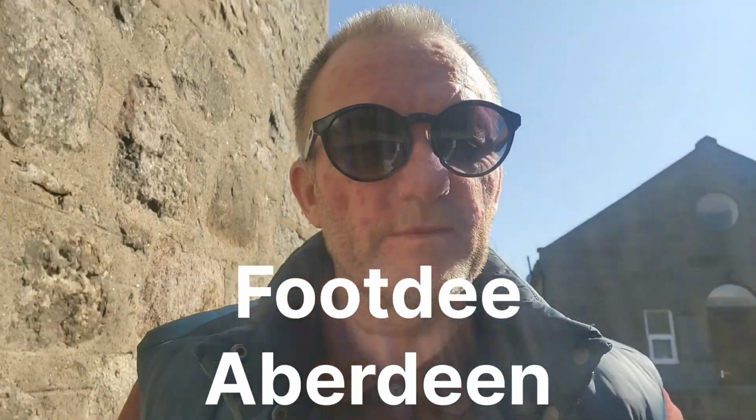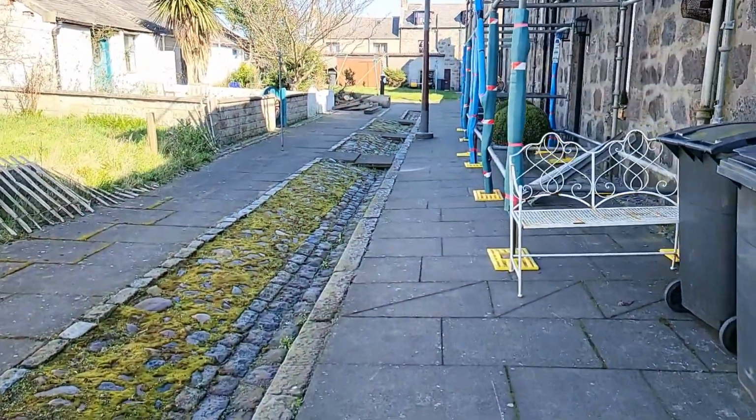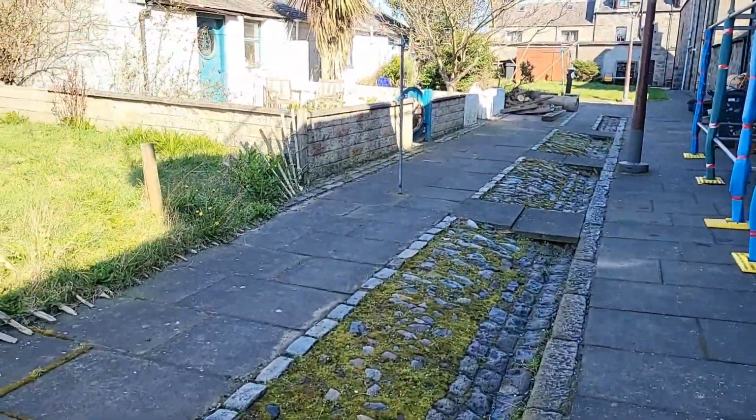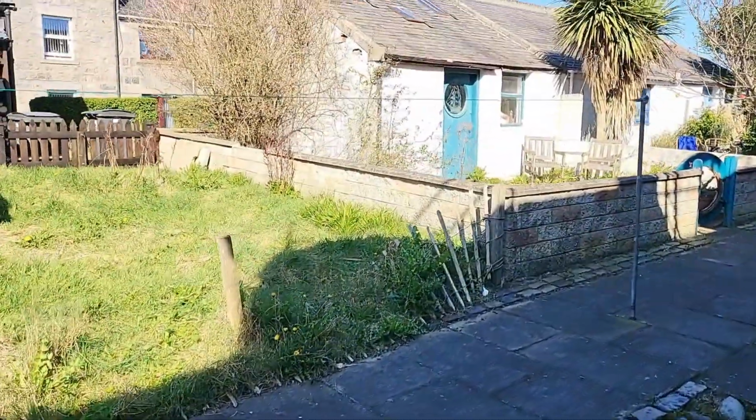So just outside of Aberdeen, there's a wonderful place that none of the tourists really know about. I'm going to take you there today. It's a place called Footdee, locally pronounced as Fittie. Let's go and have a wander around. So it's an old fishing village that's sort of been preserved.